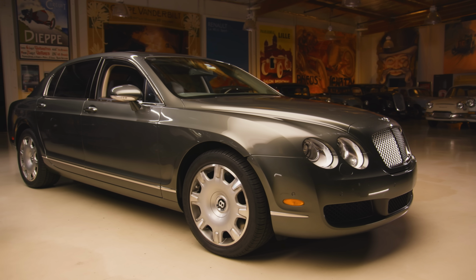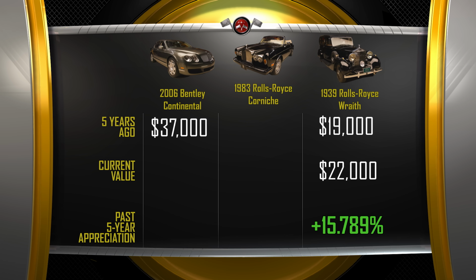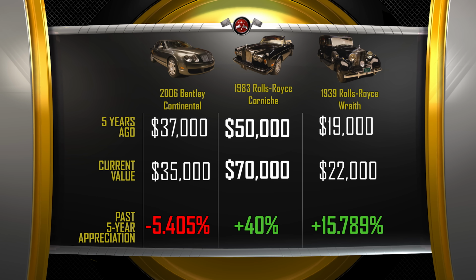The Bentley Continental, 5 years ago, a car like this, which has very low mileage, it's got 20,000 miles from new. Oh, I didn't know that. A car like this probably could have been bought for about $37,000. Today, it is still a depreciating car, so it's about $35,000. So it's gone down. The Rolls-Royce Corniche, 5 years ago, would have been about a $50,000 car, and today is a $70,000 car.